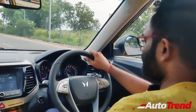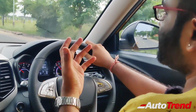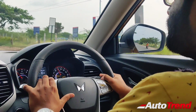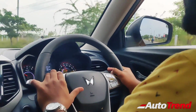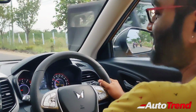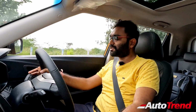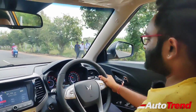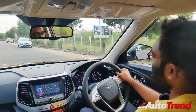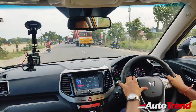Oh my, oh wow. Whoa. The mid-range power delivery, the punch, the sheer torque it gives you, it is unreal. It is like nothing I have driven in this category, and even in, say, a category higher. Yep, that's how good it is. Overtaking is so good, it is going to be so fun. Yeah. The mid-range is addictive, man. Come on, seriously.